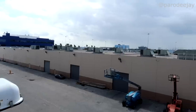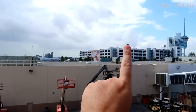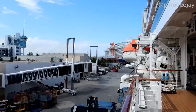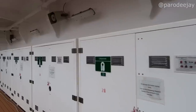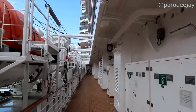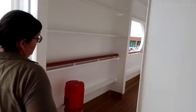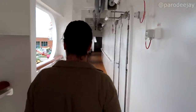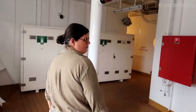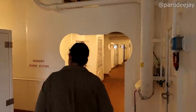Nice. Here are our Fort Lauderdale views off this side. We can barely peek the top of the Volendam over the parking garage. Apex is in back there. We're going to head forward and see how far this promenade deck goes from the map. It looks like we might almost be able to go on the very front of the ship. So far so good. We're making progress. Still going. Oh, so we can get all the way to the front. It's just not open. I feel like we're going into an area we're not supposed to.